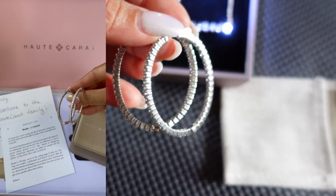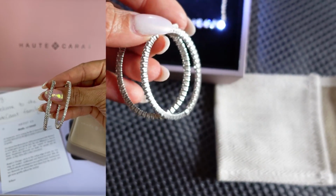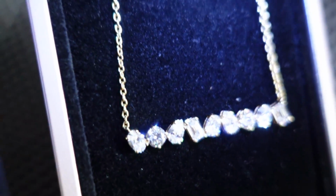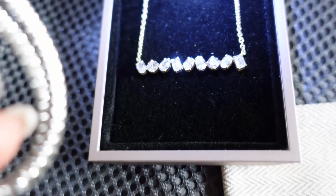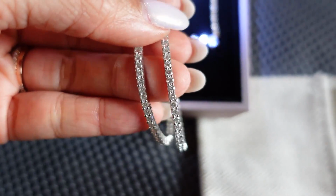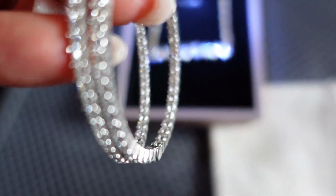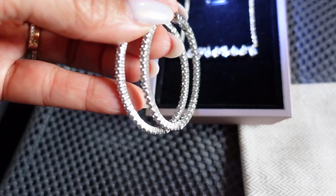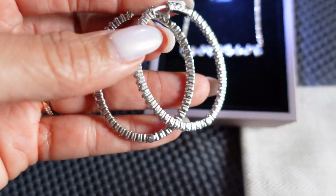I will also be wearing these oval diamond inside out hoops and these are in white gold. My rings are rose gold and this is yellow gold. I don't know if it's hard to see, but I love mixing pieces. I just think it all looks so pretty together. This is so sparkly, guys. Can you see how sparkly it is? I have very long hair and this still sparkles right through it. So I am so excited to wear this.